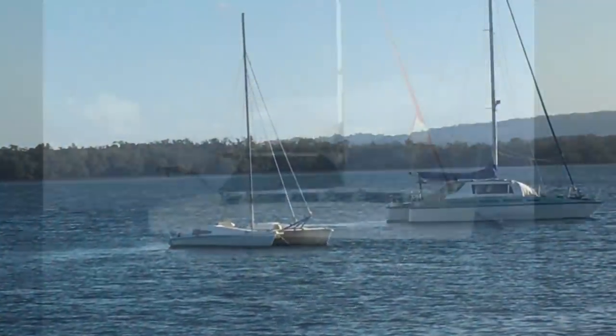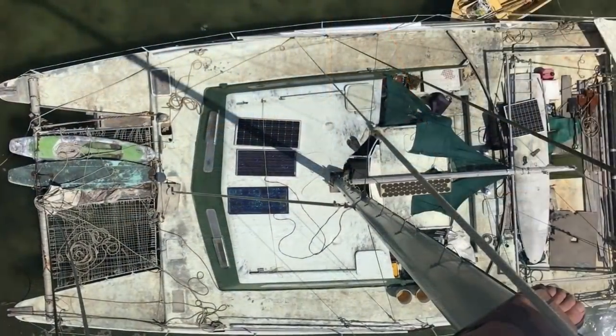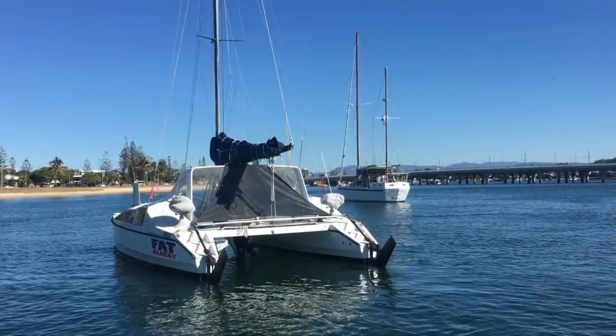Journey it has been already. Finding an affordable catamaran certainly is not easy, and in this video we will take you through the process we went through to find the right boat for us. And in the end, we have a boat.